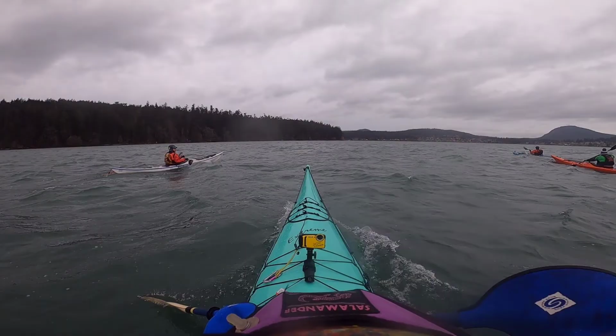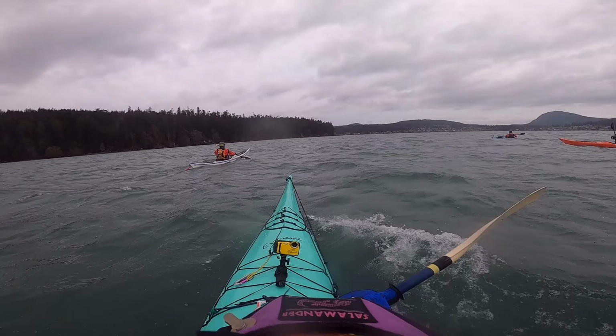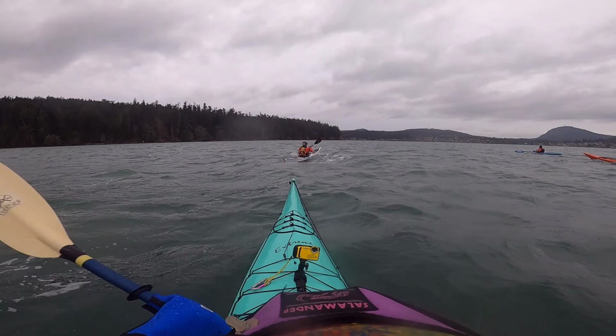Now we're going with the wind and the waves. There's still a bit of a current coming at us. It's still coming in. But the wind has settled down a little bit. The waves are not as strong as they were when we were coming across the first time.